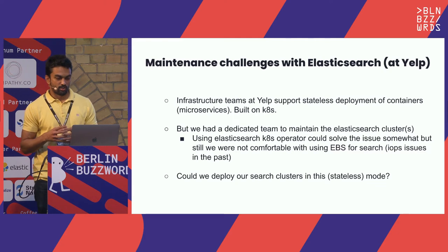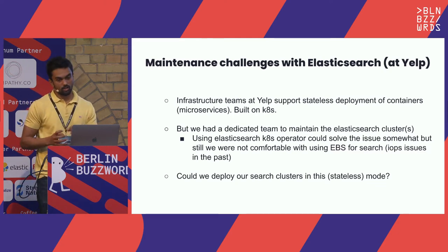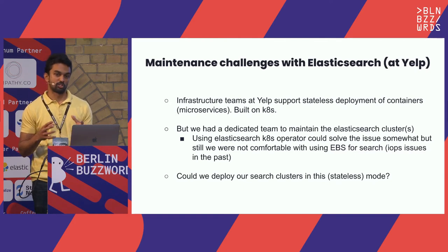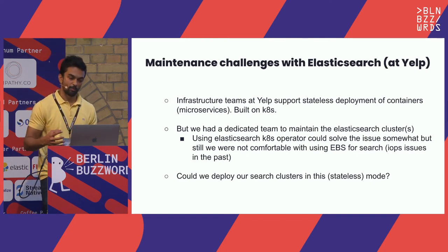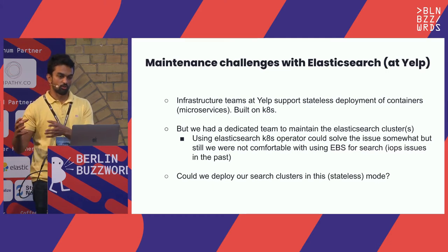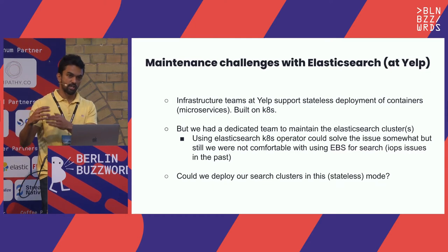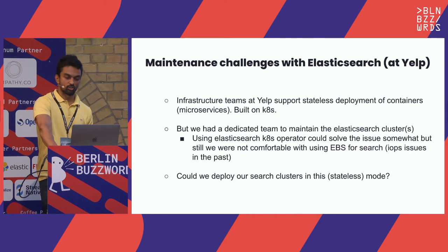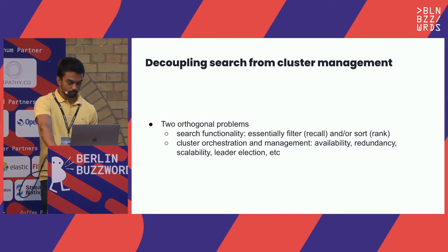Back when we were doing this, Elasticsearch did have the K8s operator, Kubernetes operator. But the issue we had was we needed to persist the data. So we had to make a stateful deployment, which meant in the Amazon world, we had to use the block store, the EBS. And we had severe IOPS issues in the past with this. Because like I said, our search is heavily model-based. We use doc values in Lucene for searching, so it got really slow. So that wasn't an option. So the question really was, can we deploy our search clusters in pure stateless mode?